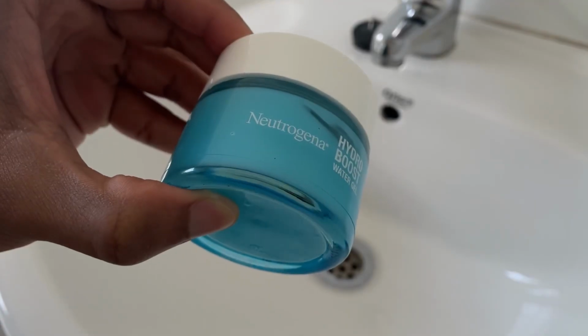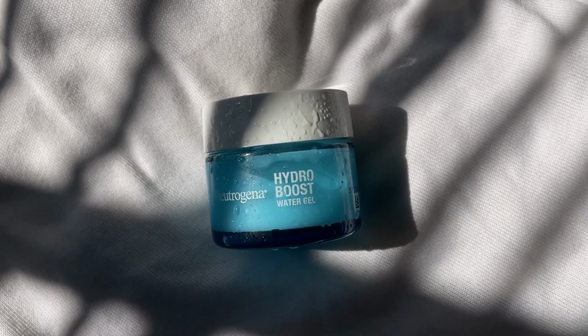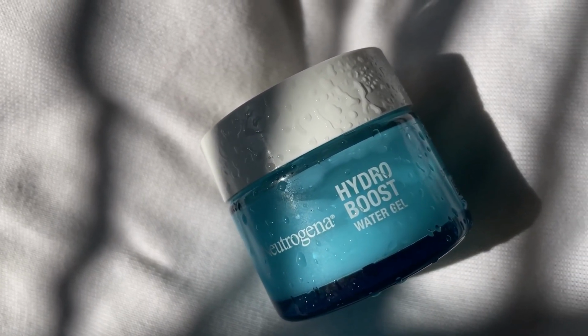I mentioned the moisturizer just now, and the one that I use is a water-based moisturizer from Neutrogena. One of the main reasons I use a water-based moisturizer is because it is essentially lightweight, and since I have acne prone skin, it doesn't clog my pores, which is great because it hydrates my skin without adding any excess oils.